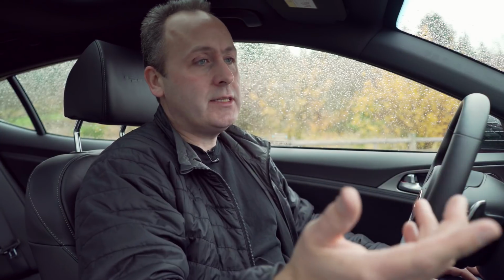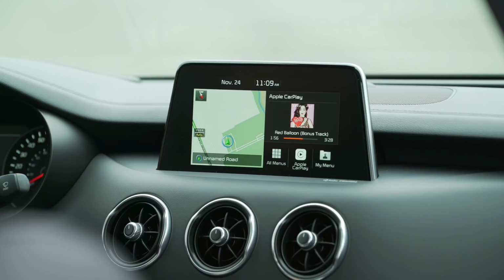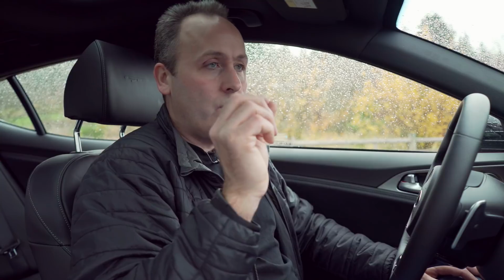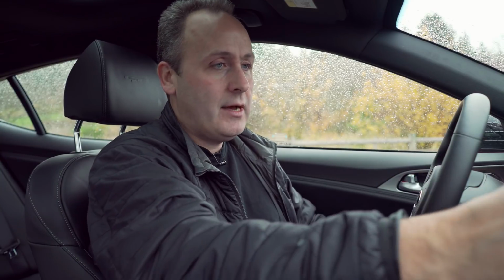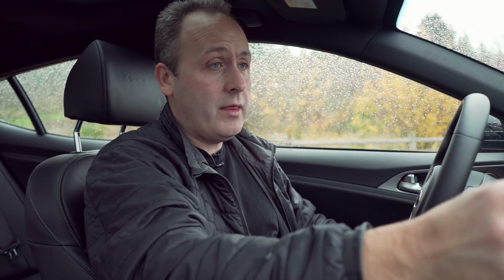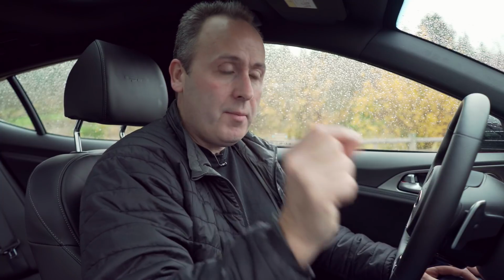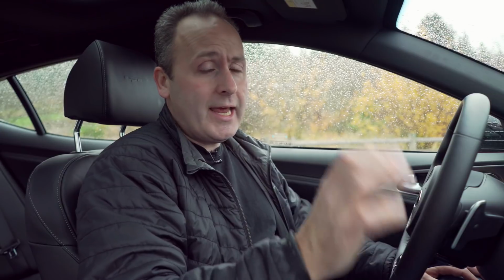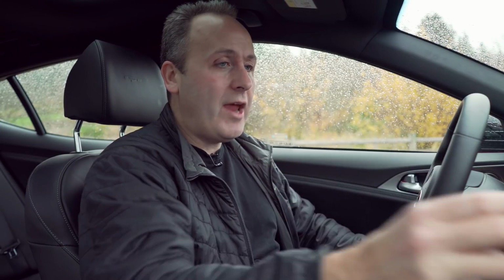I've always liked the Kia/Hyundai system. It's very easy to use, it's got great features, and it has really nicely designed graphics. I'm just a huge fan of it. I think it's one of the better systems on the market. And here in particular, it's extremely responsive. If something looks good, it doesn't matter if you have to sit around and wait for it.